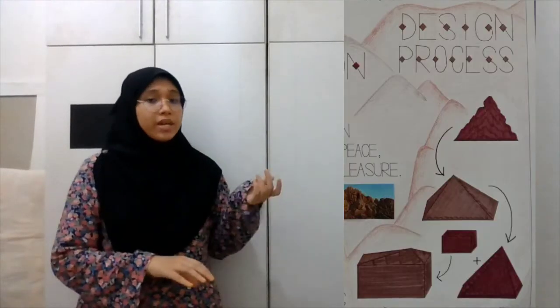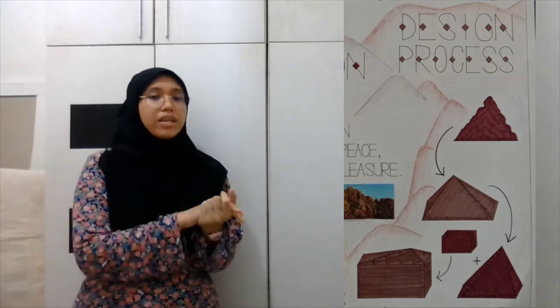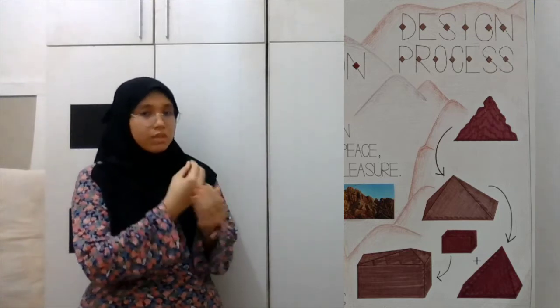For the design process, starting from the pyramid, the pyramid shape is taken from the pyramid-shaped mountain. Then I moved the peak of the pyramid a little to the right, and I combined the pyramid with the moved peak with a rectangular cuboid underneath to maximize the use of the pod since it's not that big of a space. And that is the last form that I have decided for the mobile studio pod.